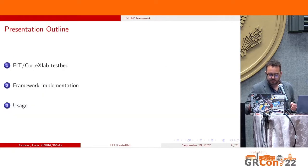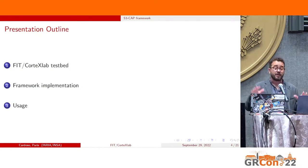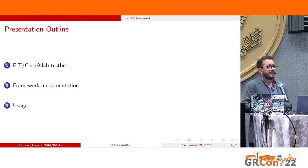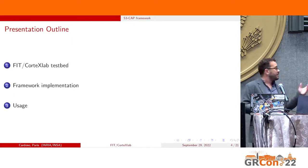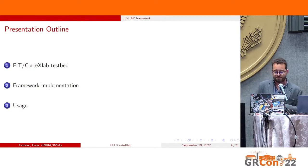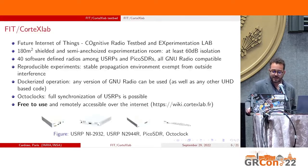So I will now just tell you what we're going to present. This was just the context. Right now I'm going to talk about FIT CorteXlab, which is the testbed that we have back in Lyon. Hopefully that will spark a little bit of interest in some of you, and then you'll maybe come and use it. Then I will let Amaury speak, and he will talk a little bit about the framework and about its usage. All right, so let's start with the FIT CorteXlab testbed.